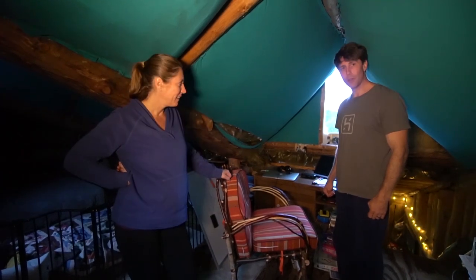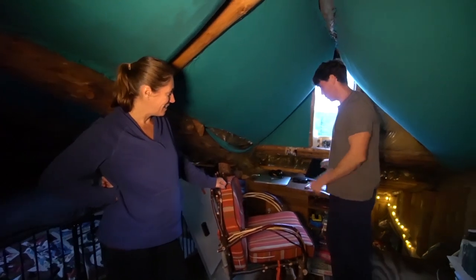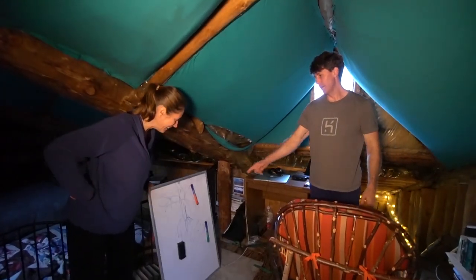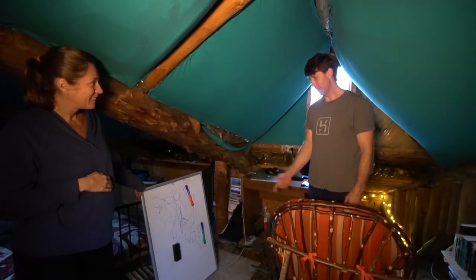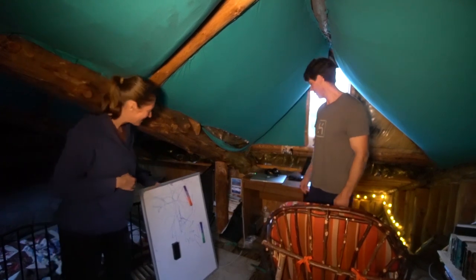So I'm a software developer. I write code. I've got my split screens. And I want you to make sure that you capture this. This is where I get all my really good ideas. So I do a lot of big thinking up here. And that's kind of what I'm working on right now. So I feel pretty good about it.